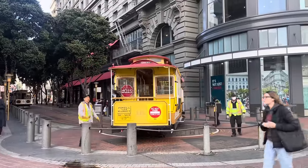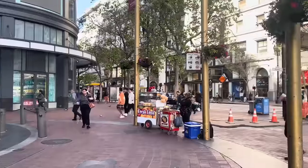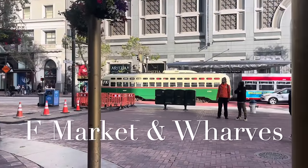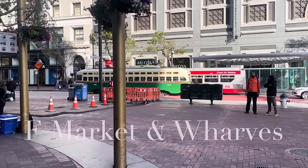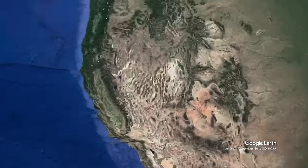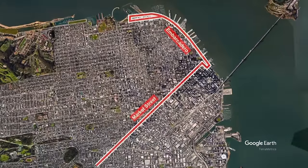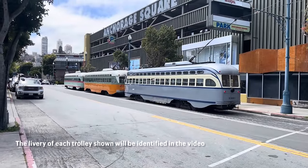But did you know, San Francisco has another transit system that uses historic vehicles? In today's video, we will be riding the F Market and Wharves. The F is a streetcar line that is 6 miles or 10 kilometers long. It uses historic trolleys from all over the world, and you can ride it for just a fraction of the price of the cable car.